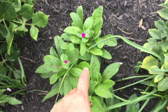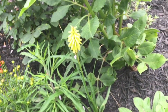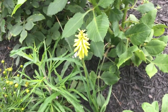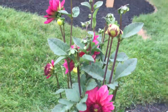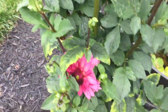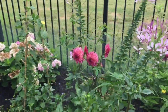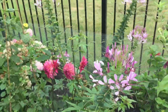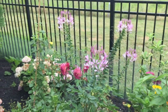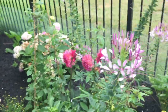This is a globe amaranth, and here, can you see the red hot poker? This is one of my divisions. It's actually yellow. And this is a daisy that I got from a friend. Just like the dahlias I showed you earlier. I have quite a few flowers on this one today. More dahlias. Cleome. See that? More dahlias.